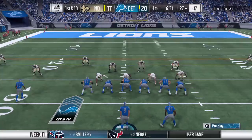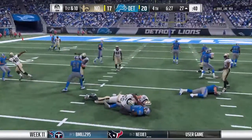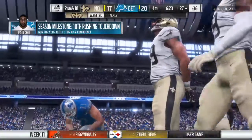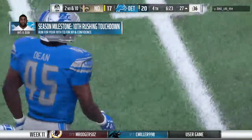Possible run anticipation. Here's the D-line sandwiches together. They'll run it now out of the gun. And for one of the few times here today, this run's not going to go anywhere. No gain on the play there. 2nd down. Run blitz there defensively, something we might see more of here in the 4th quarter.